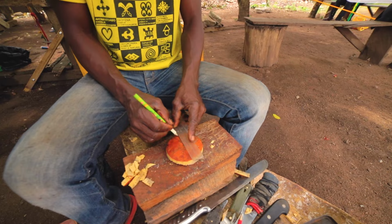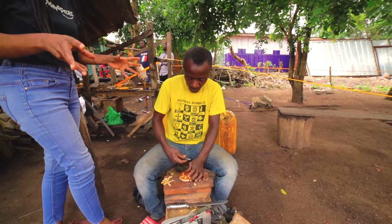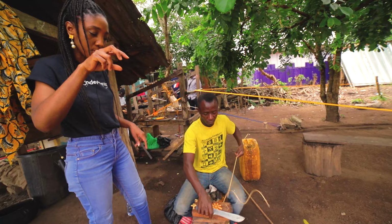Okay, so now he's cutting out the shapes. Mr. Paul is making the handle for the stamps, because they're going to have to put the stamps in ink. So he's making the handles that you'd hold onto before you place the stamps in the ink.